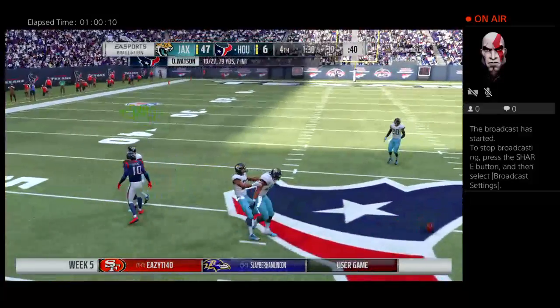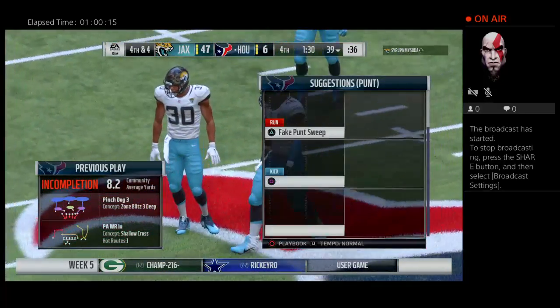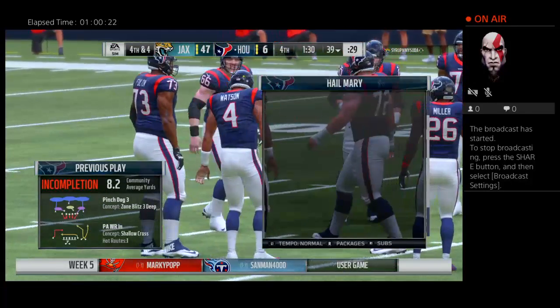And he couldn't hang on to it through the contact. Incomplete. You can tell they were hoping for a flag there offensively. Several on the sideline motioning, hey, why not a penalty? Why not a penalty? What did you see?